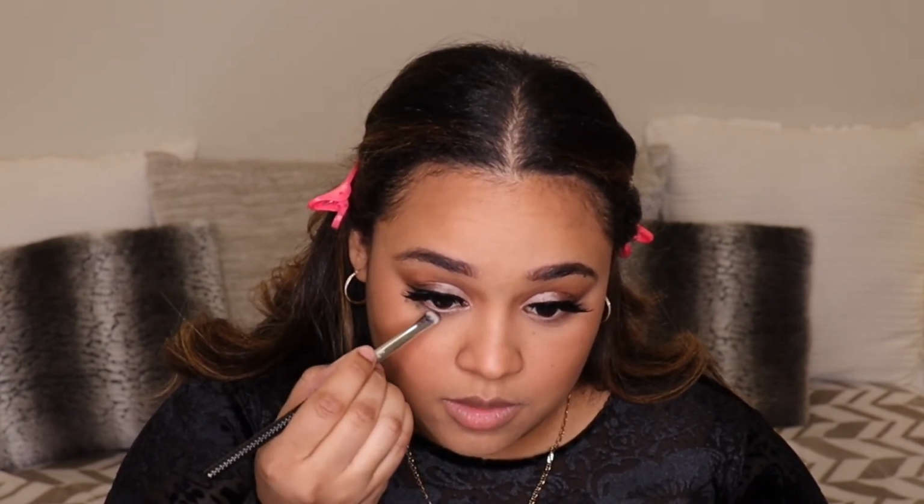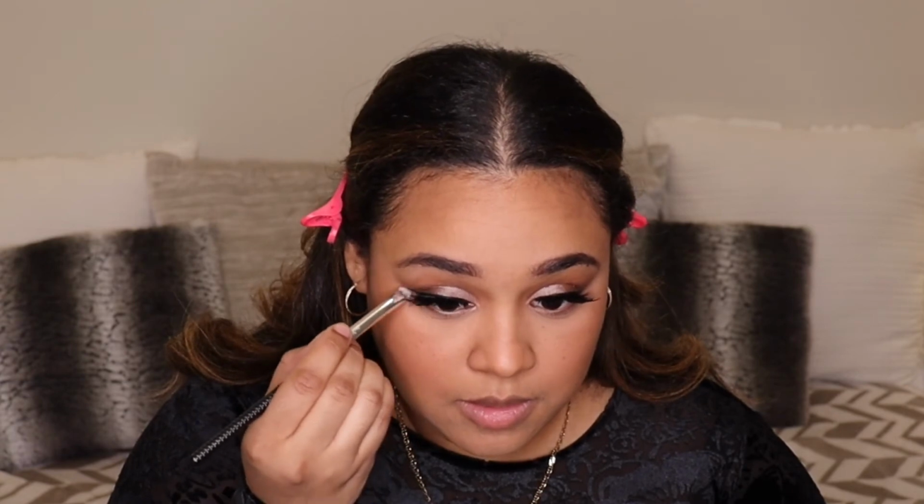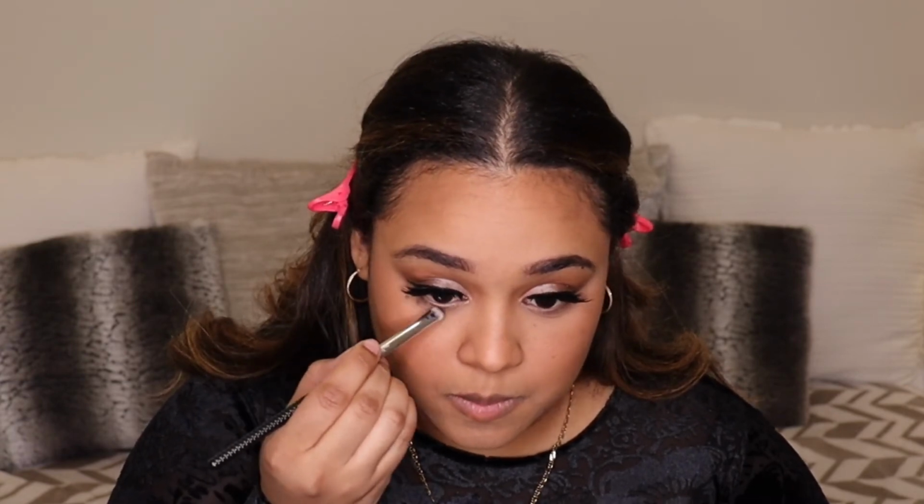And I'm just going to take a little bit of Activist and put that on the very outer part of my lower lash line. Not too much because these lashes really make my eyes look dark. I have little eyes, so I don't want to make them look even smaller than what they already are. And then just some mascara.